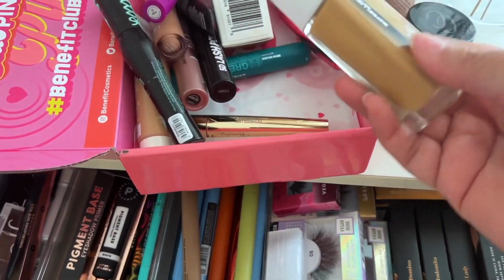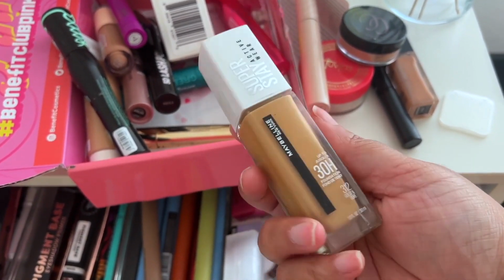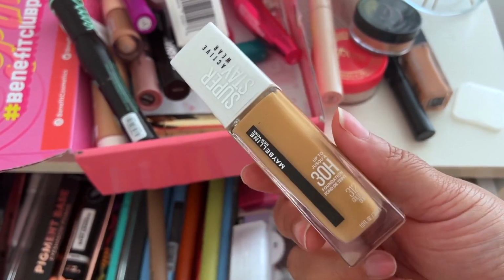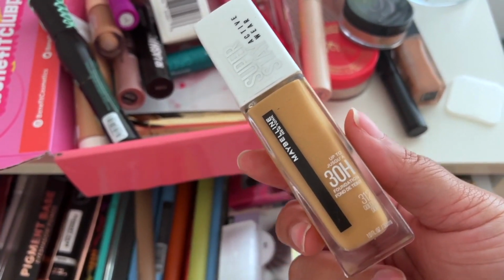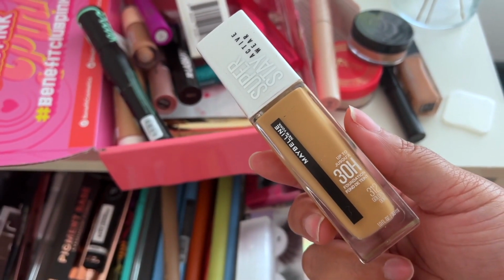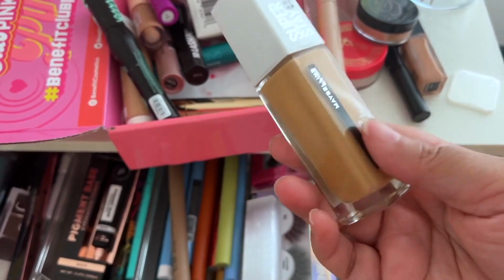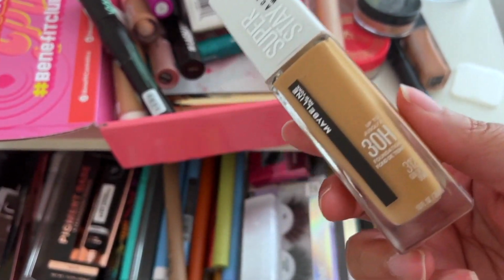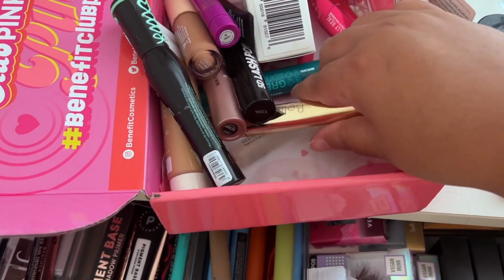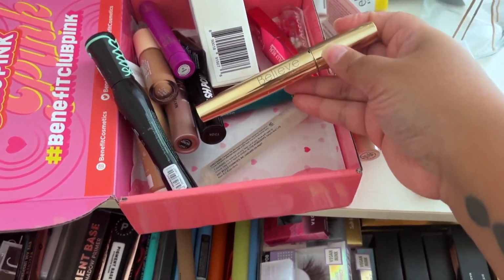This foundation, however, I tried to give this a shot. The Maybelline Superstay 30-hour foundation. One, the shade was way off. That's one. And that's my fault. That has nothing to do with Maybelline. But bro, this thing was so drying. For it to be 30 hours, I could not wear this for 30 hours at all. It was just too much. It's just way too much. So this is a no. I tried to give it multiple shots. I've even tried it with hydrating primers. I tried not putting powder, and it just didn't work. So that's getting tossed. Let me be careful because this is reflecting, and like I said, your girl ain't got no clothes on.